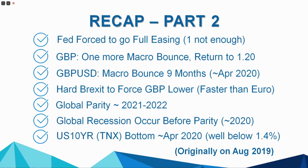I just really was looking at the charts and saying, okay, let's look at historical patterns and see if we can discern anything from the data that would provide some clues for the future. And at the time, I said that global parity would happen roughly somewhere in the 21 to 22 year range, 2021, 2022. And before then, there would have to be a global recession, which is 2020. So far, almost all of these have panned out.